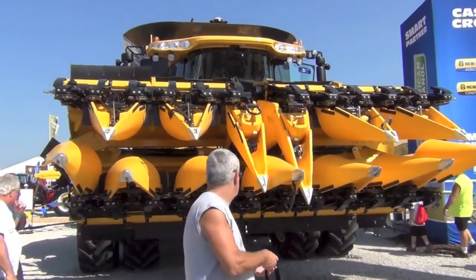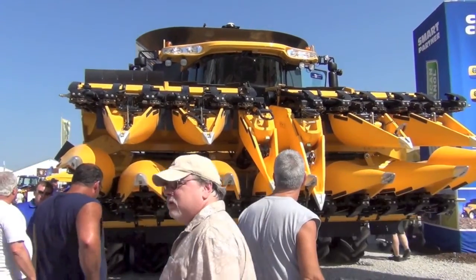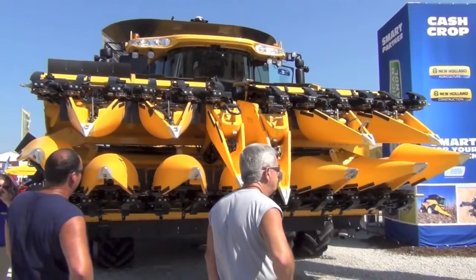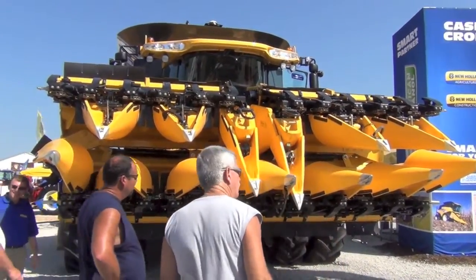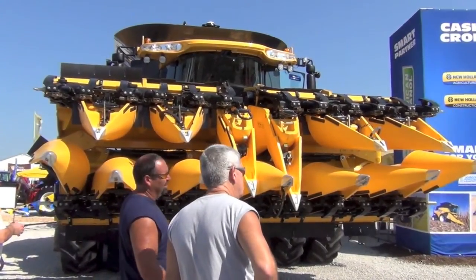This unit is a 12-row folding head. So the 3 outer rows on each side fold up to allow the customer to move down the road, change between fields without having to worry about taking off his head or worrying about causing a problem on the road. So it folds up very narrow, it folds within the width of the tires.